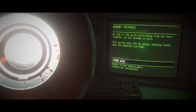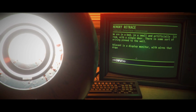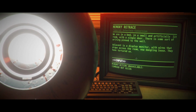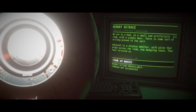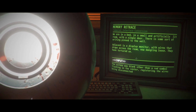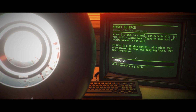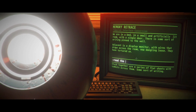I guess not. Well, look around then. Yes, we are in a bed. Okay, look at the wall. I guess not. Get up. Get off bed. Look at monitor. Did we do this already? The screen was blank other than a red symbol flashing in the center, registering the wires being disconnected. Okay. Look at writing. Stuck together are a series of flat sheets with symbols across them. Some sort of writing. Well, read the writing. Didn't I?